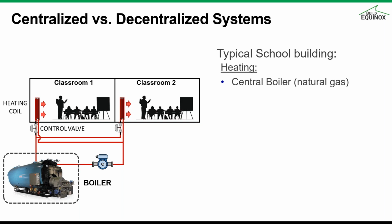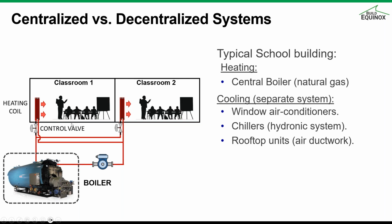So a typical school building will have a central boiler. The boiler will provide, through a set of pipes, hot water going through radiators, and the radiators will heat the classroom. Usually the cooling is a separate system. It could be window air conditioners, as in the case that I showed you, but it could also use chillers and the same hydronic system, or rooftop units with air ductwork that sends cool air through the classrooms.